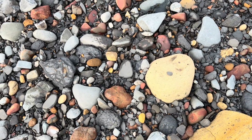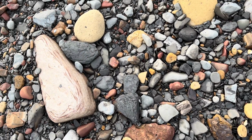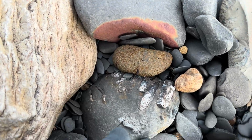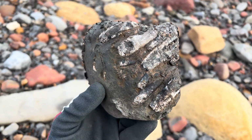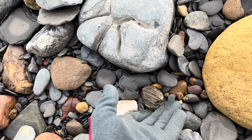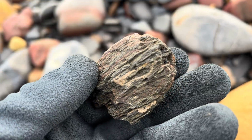So if we found those 3 just there, I wonder what others there are, just laying around waiting to be picked up. Let's have a look. Thought for a second there was something really interesting in this nodule down here. A lot more of the belemnites that we've already seen today. Piece of fossilised wood perhaps.